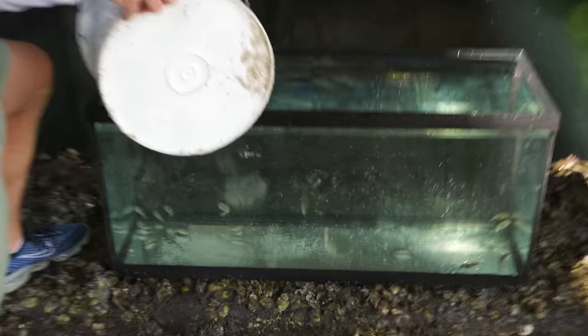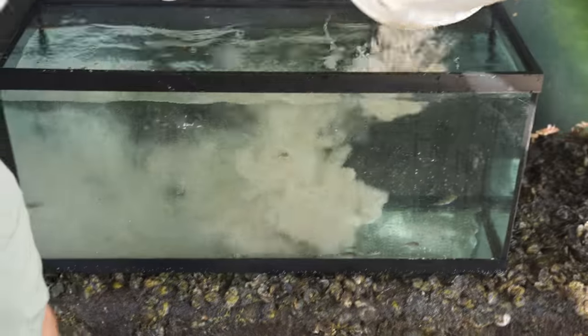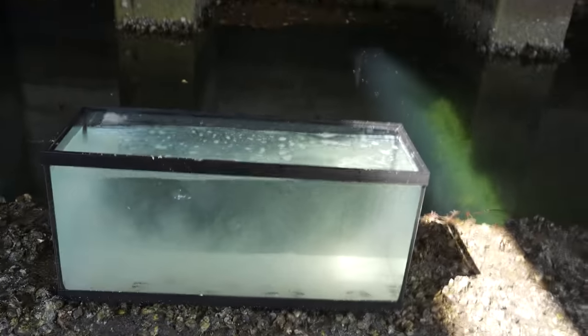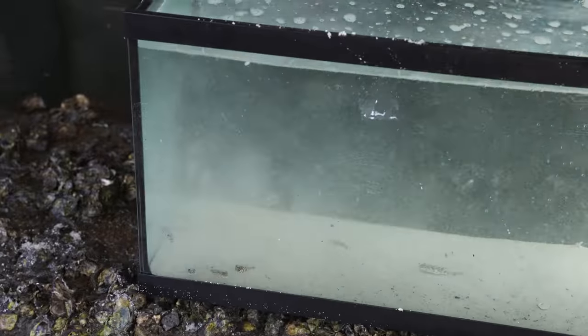Watch out, guys. Don't get trapped under the sand. The puffers like sand, actually. They live inside of it. So let's just add some sand in the tank. Let it settle, guys. Relax. Don't get so angry. Oh my God, that's a perfect amount of sand. Look at that. That's a true aquarium, dude. Let's go. That looks way better than before.